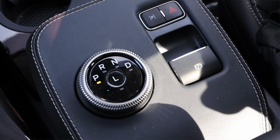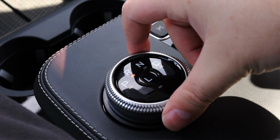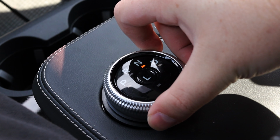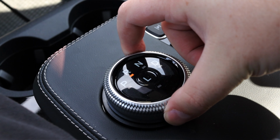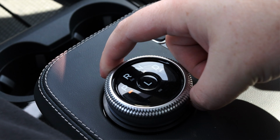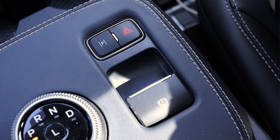Then on the center console itself, I do have my drive mode selector. So it is a rotary dial style shifter for park, reverse, neutral, drive, and low. I think it's kind of comical that they have low gear because this is a single speed transmission. I don't know what it's shifting into. But on the right of that, I do have my parking sensor button, hazard switch, and my power parking brake.